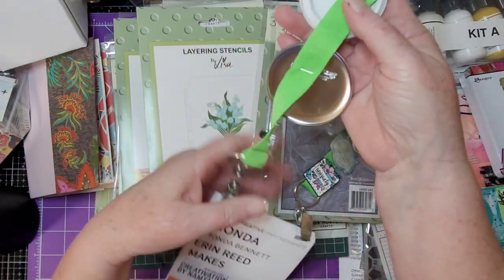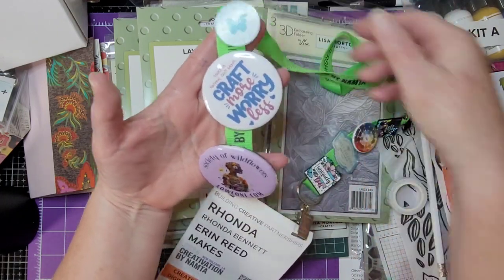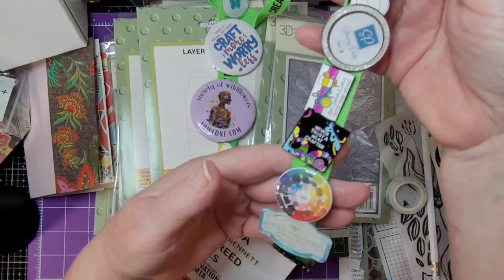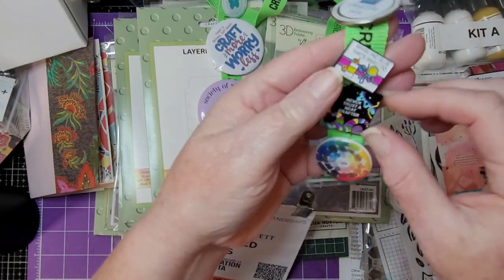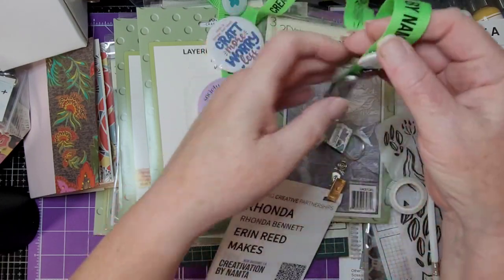And then here is some of my pins, and here's more of my pins that I collected. I mean, these are super cool. There's mine. Oops, wrong way. And I'll be sharing with you guys some of my pins. These are super cool.